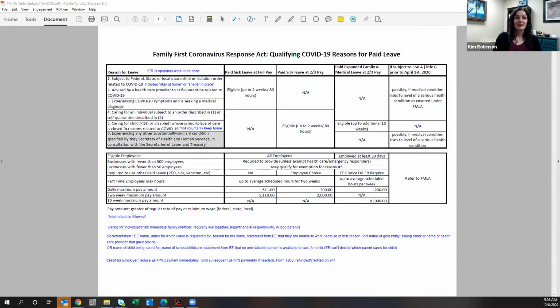So we are going to cover just a little overview of the Family First Act leave for paid wages today. Give you guys an overview. You can always reach out if you have more questions or comment, and we will have somebody get in touch and help you with that.